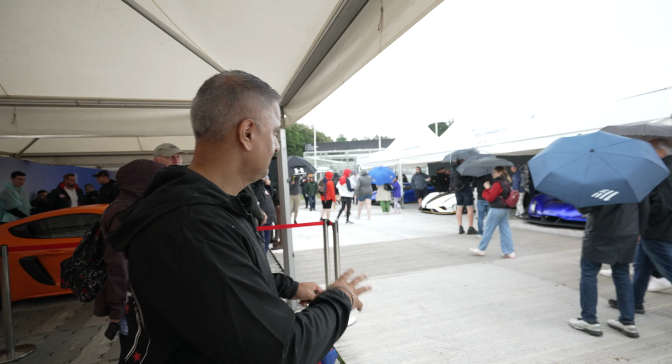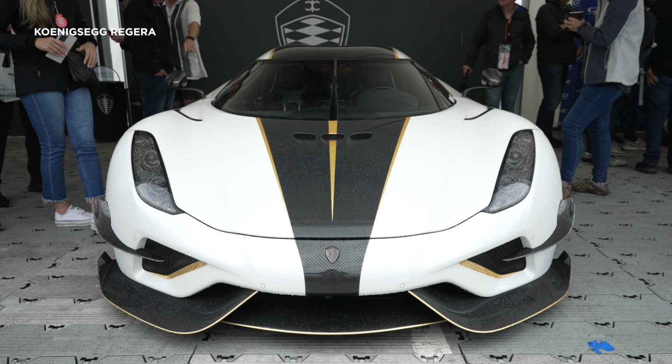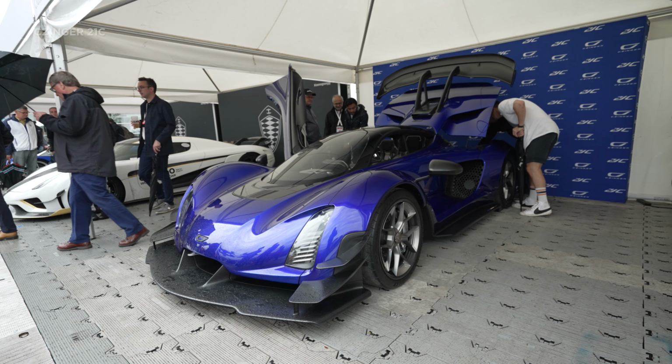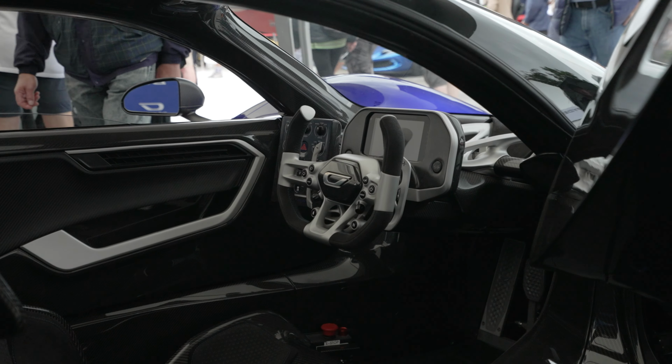While we're here guys, hypercars. Two Koenigseggs on the far side, the Jesko and the Regera, and a car that I've never seen before and a brand that I've never heard of before, Zenvo, not Singer, so it's probably a silent C, the Zinga 21C.